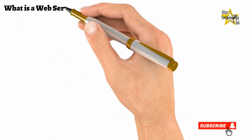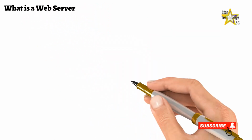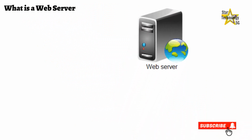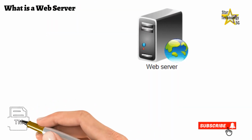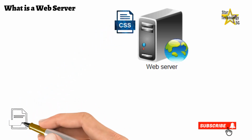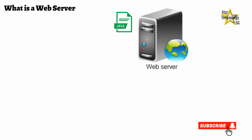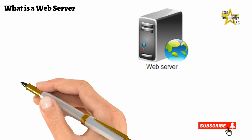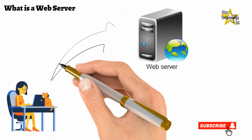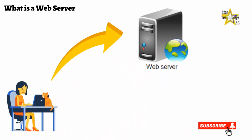What is a web server? A web server is a computer that stores web server software and a website's component files, for example, HTML documents, images, CSS style sheets, and JavaScript files. A web server connects the website to the internet and supports physical data interchange with other users on the internet.